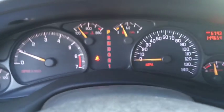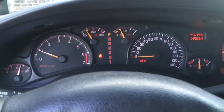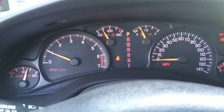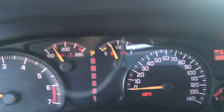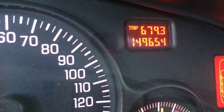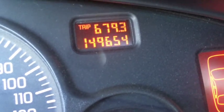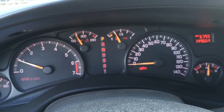Starts right up. When I first got it, it used to have problems starting. Let's see, it had EGR problems, misfire problems, transmission problems, but all of which were fairly easily fixed. I did them all myself. Puts out pretty good power. I'm almost out of gas, and you can see here I have 149,654 miles, so this car has higher miles than the black car did. And the trip is not actually 679, it's actually 3,679. I set that trip when I first got the car to see how many miles I put on it before I sold it, and right now I'm at 3,000, which I've been driving this car a lot.